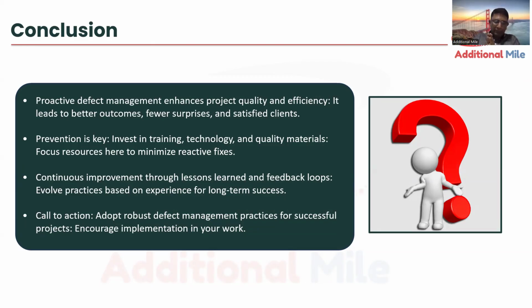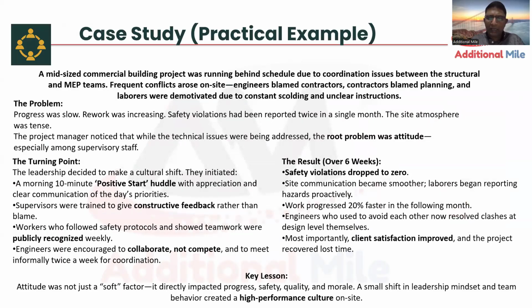Continual improvement. And I always urge everyone, whether it is at this session or a different session, I always urge you to adopt strict and robust practices in your projects. Okay, so with this, we will move to a case study, and after the case study, we are open for question and answer sessions.